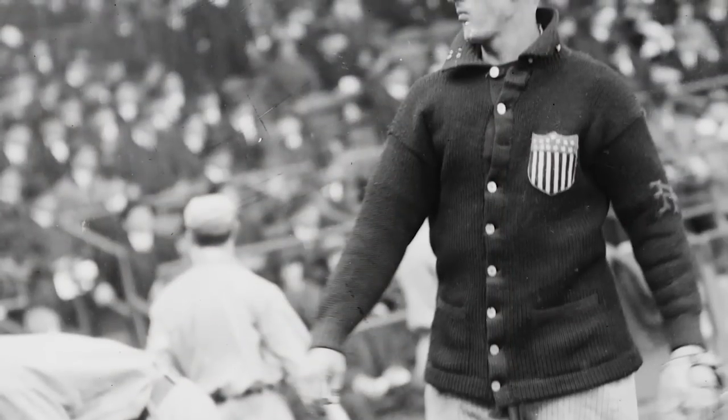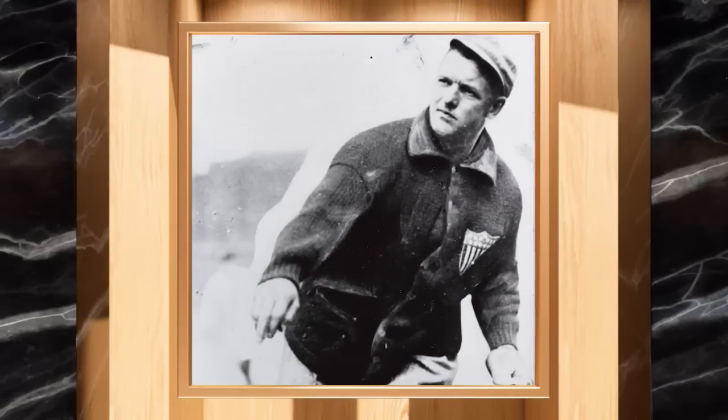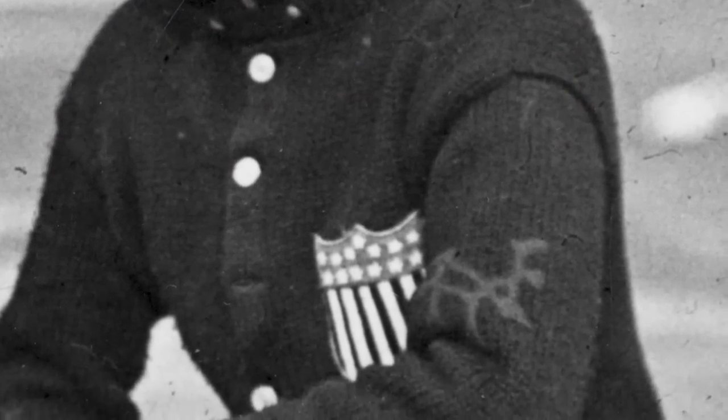What we have here is a sweater worn by Hall of Famer Christy Mathewson during the 1913-1914 World Tour between the New York Giants and the Chicago White Sox. Interestingly enough, Mathewson only took part in the first leg of the tour in the continental United States because he refused to get on a ship due to seasickness.